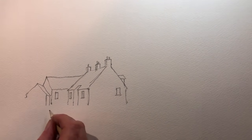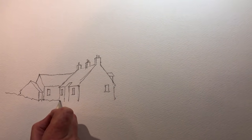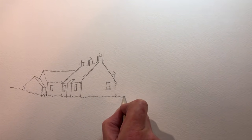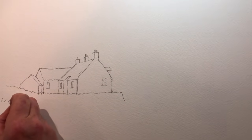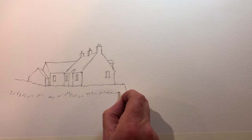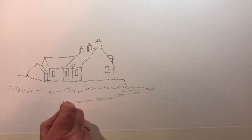And now, I've got a hedge coming in front here. Which goes just past the end of the building. Grasses here, sorry, grasses. This is for people that are not from the north. Going past the end of there like that. And then the path.